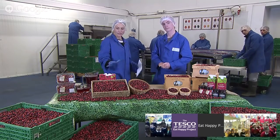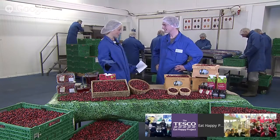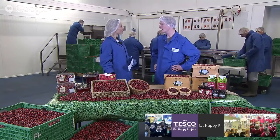And as we have already said, all the cranberries here in the pack house have come from your farm in Cape Cod, but where else do cranberries grow? Cranberries grow in a few different countries. About 97% of the cranberries are actually grown in North America, so that would be the United States and Canada.